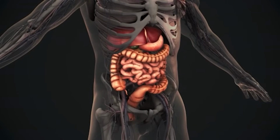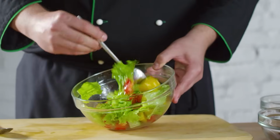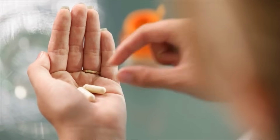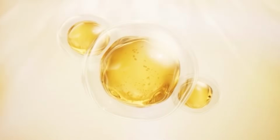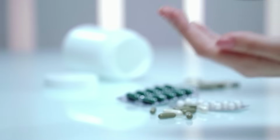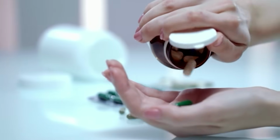For those with digestive issues, poor nutrient absorption, or dietary limitations, supplementation may be necessary to maintain optimal levels. The recommended daily intake of vitamin B6 depends on age and gender, with older adults typically needing about 1.5 milligrams per day for women and 1.7 milligrams per day for men.